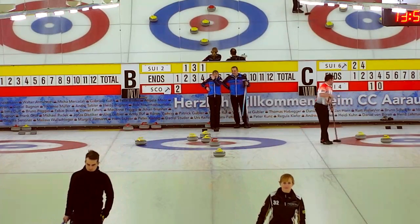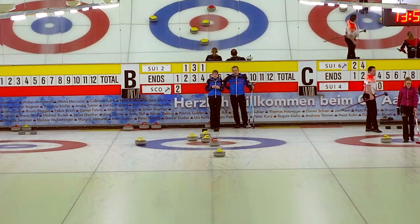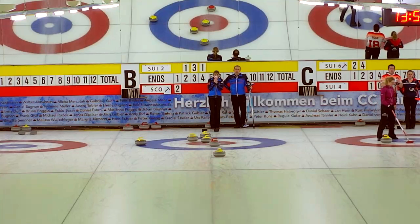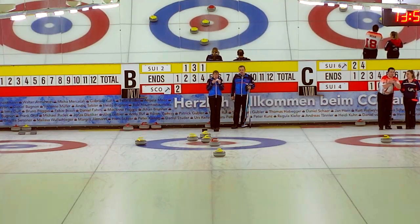Does that mean that the Swiss now are ignoring that rock? And I think they're going to say, okay, we're going to guard our... they can put a guard right between those two yellow ones, just short of the house. Going to cause big problems for Scotland trying to score.